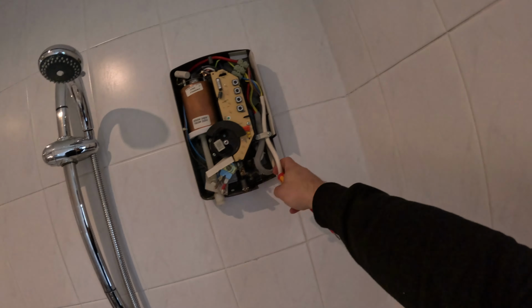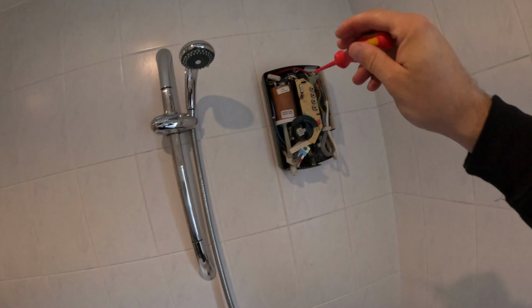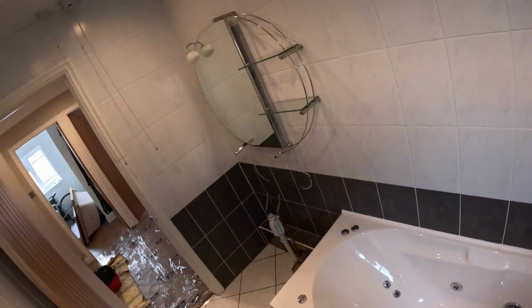God knows what that is. There you go, it's all coming out now anyway. Crack on, get that ripped out, and then we'll get the bath panel off and that mirror off. Right, so we've got all out now.